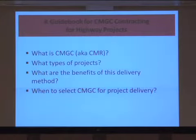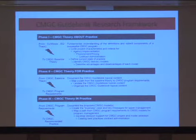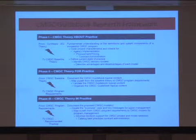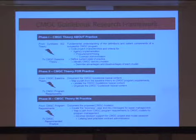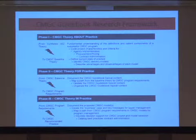What is CMGC, also known as Construction Manager at Risk? The types of projects, what's the benefit, and when do you select CMGC for project delivery. We had a research framework that we followed. I was on the panel for this particular project that Doug was the PI on. And so we started out, of course, with synthesis 402 as the basis.